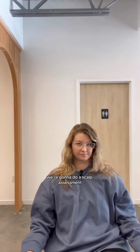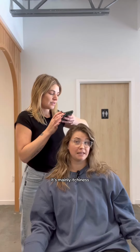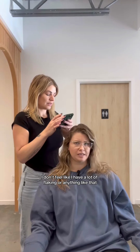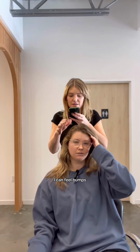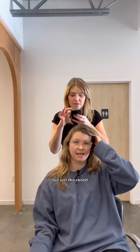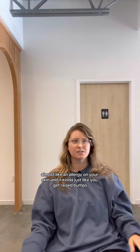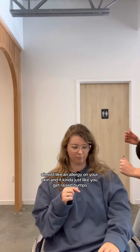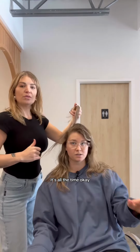We're going to do a scalp assessment, but tell me what your main scalp concerns are right now. It's mainly itchiness. I don't feel like I have a lot of flaking or anything like that. I just feel itchy all the time. I can feel bumps, not like pimply bumps, but just like raised, almost like an allergy on your skin. And you get raised bumps. Yeah. That's what I feel like I have on my scalp, and it's itchy. Chronic, it's all the time.